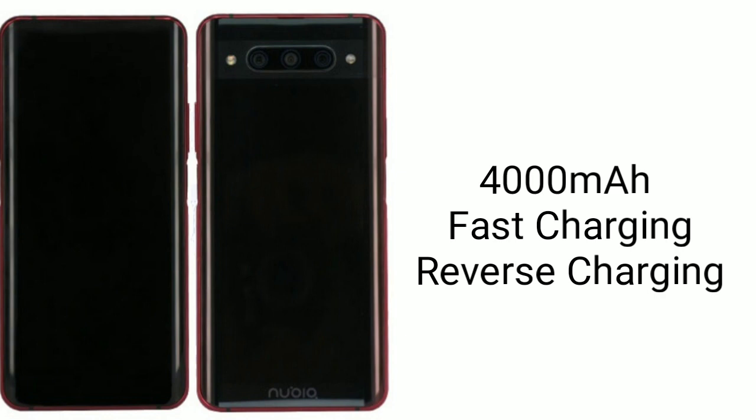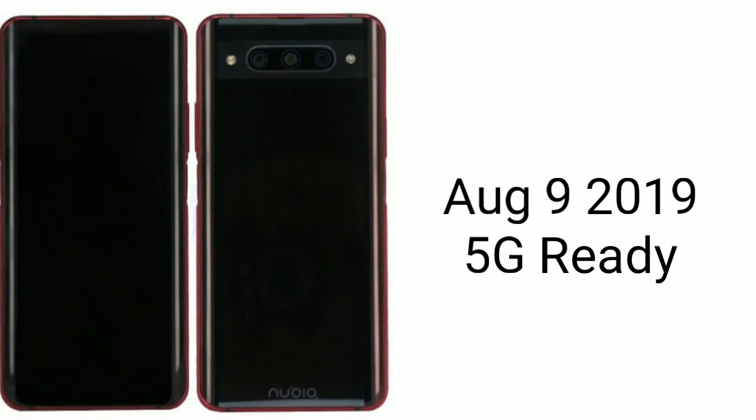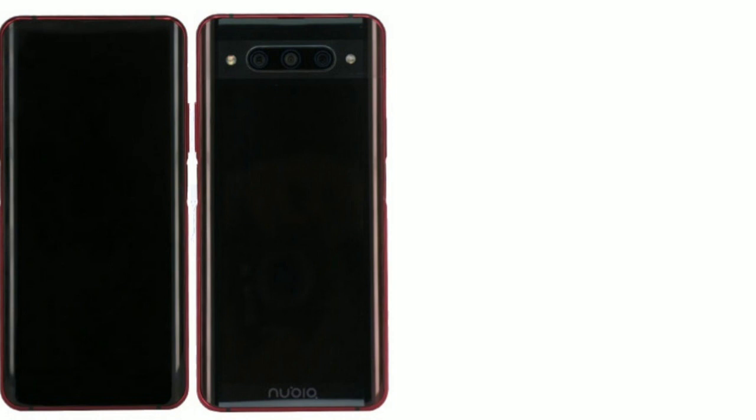So we have to wait till August 9 to see how the Nubia Z20 will perform, which will be a flagship from Nubia. Nubia Z20 will be the finest and the best flagship of 2019. So this is all about the Nubia Z20.